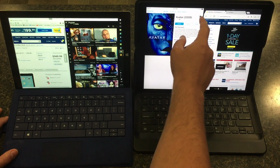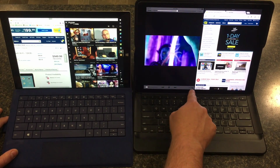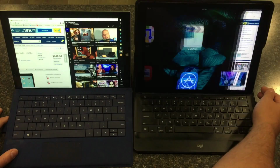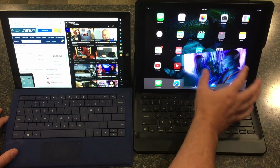Another great feature of the iPad Pro is what I'm going to show you here, which is picture-in-picture. So while I have all those applications open, if you click on that little button there in the bottom right-hand corner, you can see that now I have my video playing.